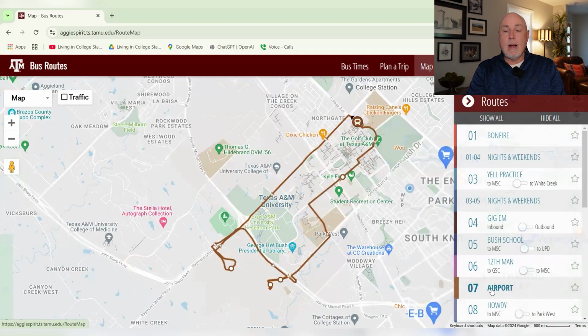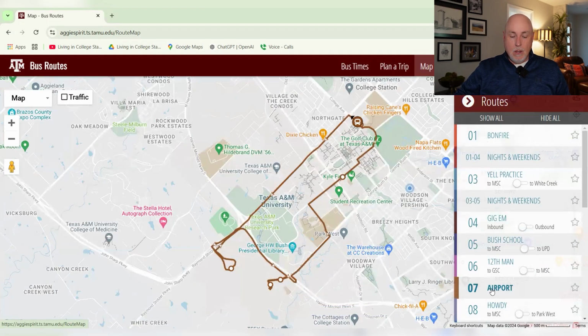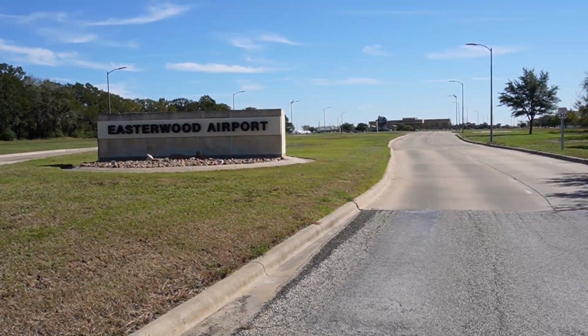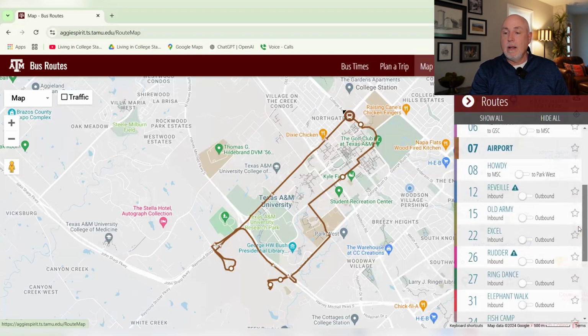So you've got one route here that is called the airport route. Why? Because it takes you out to Easterwood Airport, and that airport is serviced by American Airlines, and you can take a direct flight up to DFW and then catch a flight anywhere around the world from DFW. Let's go ahead and look at another route.